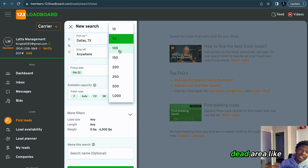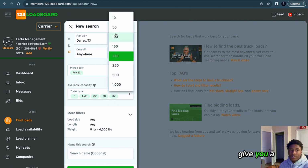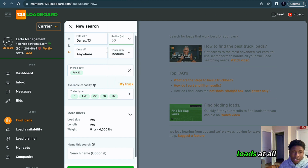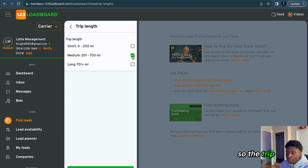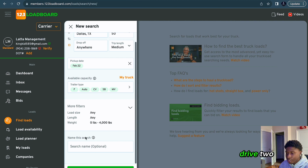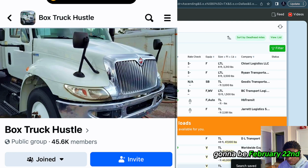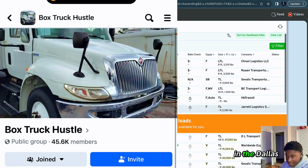But let's say you're in a dead area like Florida. What you would do is put the radius for whatever city you're in at 200 miles, and then they'll give you a load 200 miles out, just in case there's no good rates or no good loads in the close proximity to where you're at. So the trip length, we're going to put medium, because a lot of the drivers don't want to necessarily drive too far. And then the pickup date is going to be February 22nd.